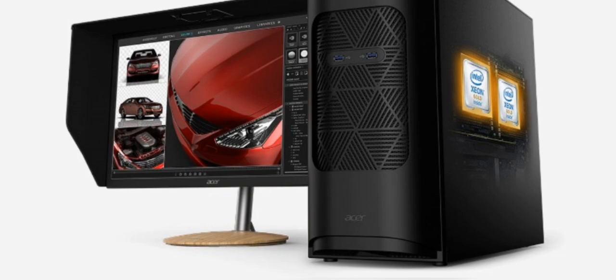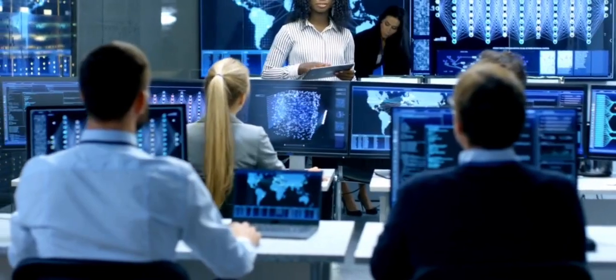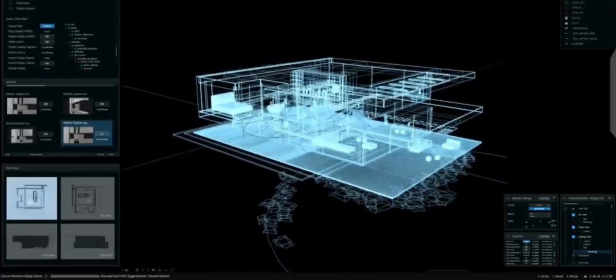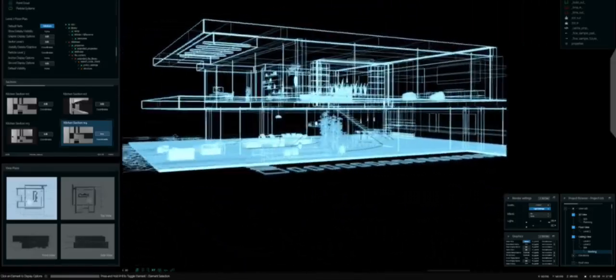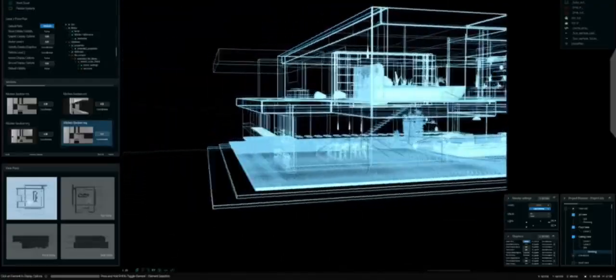Acer Concept D900 Desktop - $22,999. The Concept D900 is designed for the most proficient individuals and can handle any project or task. With an NVIDIA Quadro RTX 6000, you can create some of the most breathtaking 3D models and virtual simulations, which seem even more stunning due to the ray tracing technology.